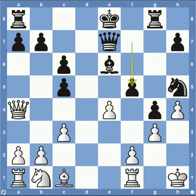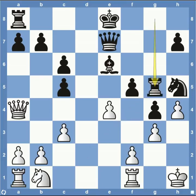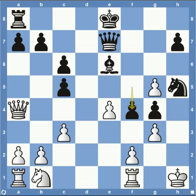So he was not able to take this pawn as he would like to. Plays bishop up here to g5, attacking the queen. Rook takes, pawn recaptures. Push those pawns as much as possible. Continue to put pressure on your opponent.